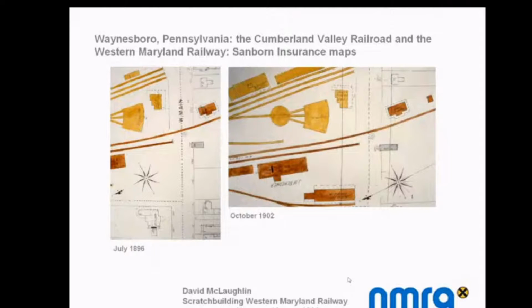So you can therefore trace in detail the growth and decline of Waynesboro's two railroads, the Western Maryland and the Mont Alto, later the Cumberland Valley, and later still the Pennsylvania, building by building and track by track. You can even discover the appearance and disappearance of a turntable.